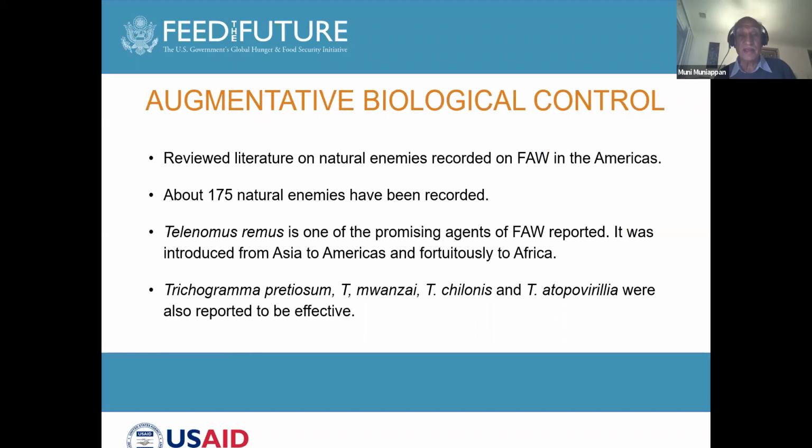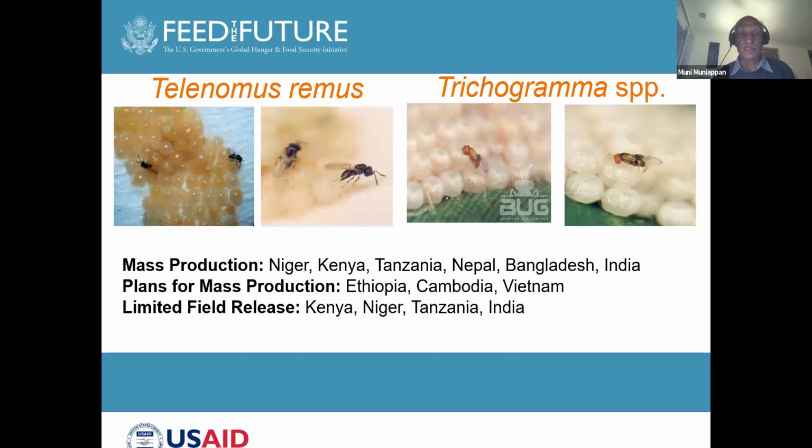So in augmentative biological control, we already identified several natural enemies of fall armyworm in Africa and Asia. Of these, the Telenomus remus and Trichogramma species are the most effective egg parasites of the fall armyworm. Here are some countries where the rearing programs are going on.